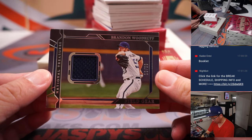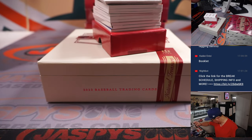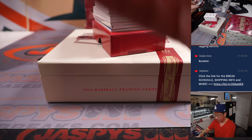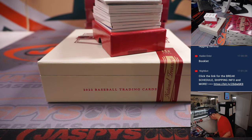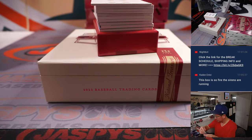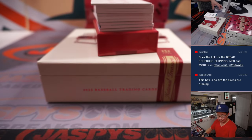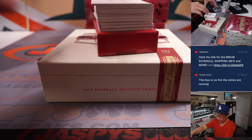Next one is Brandon Woodruff, Field Gear. We got 69 out of 99. That'll be for Howard and the Brewers. We got 29 out of 49, Nick Castellanos. Yeah, that's right, Caden. They know where the fire is. Philadelphia is a number block team, so that goes to Philadelphia 9, Ed. Ed P with number 9.